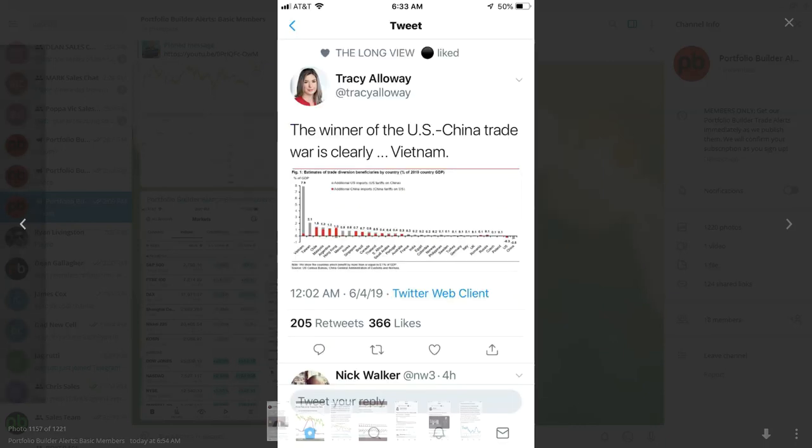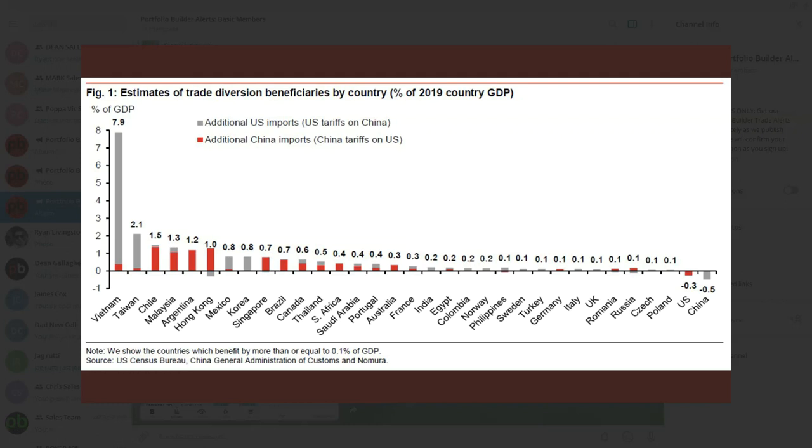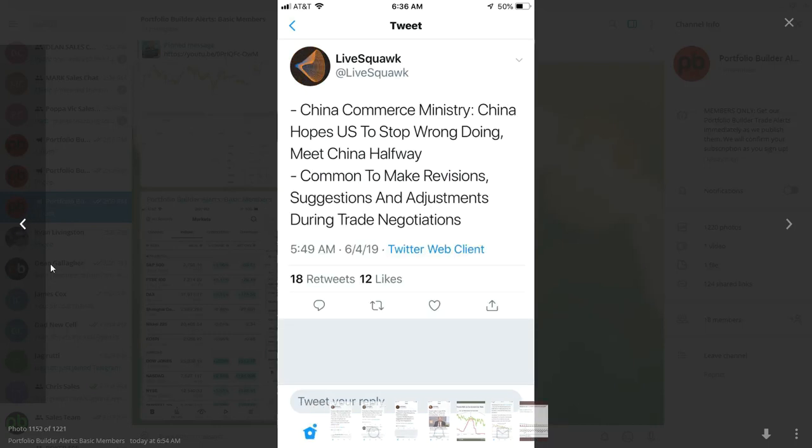The winner of the U.S.-China trade war is clearly Vietnam. So we can see all the trade routes are being rerouted to reduce the tariff costs, and currently Vietnam is the biggest benefactor. Drunken Miller dumps all his stocks, piles into treasuries, expecting rates to hit zero. Remember, he's been making this call since December on Bloomberg. So far, he is killing it on that.